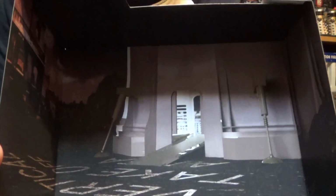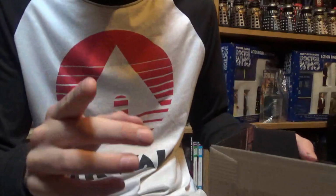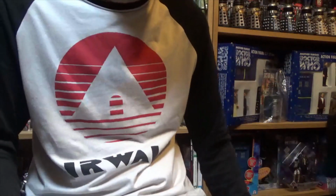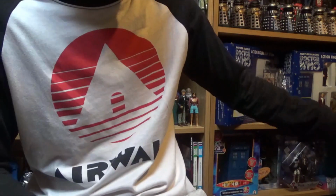Okay, so I just wanted to show you the backdrop of this set. Again, it's really nice, really three-dimensional, and this is the landing bay of the Dalek spaceship, so it's nice to be able to display your Dalek in this box if you so wish. I so wish I had the space to do that. Well, I've got a lot of space, but I just need more space to be able to display bits of cardboard with them as well.